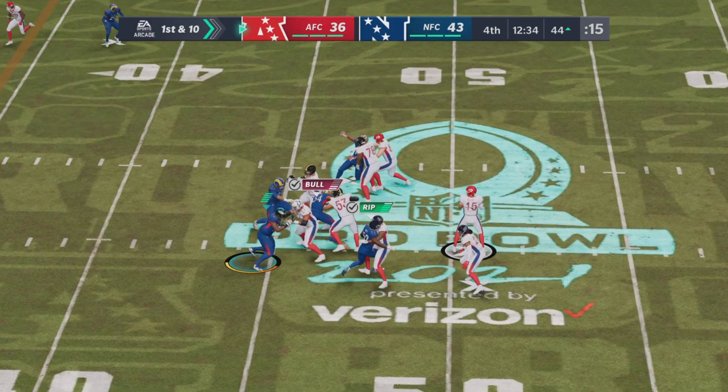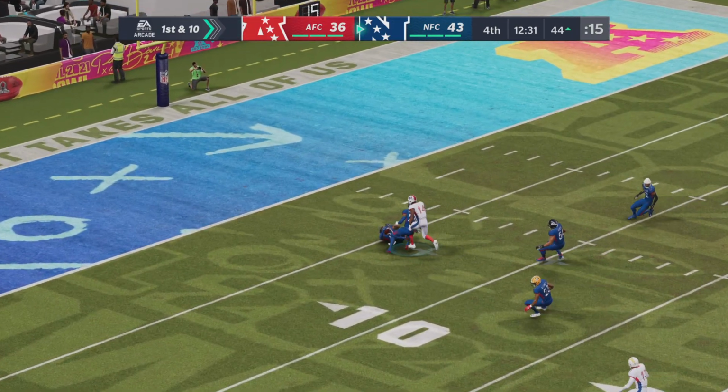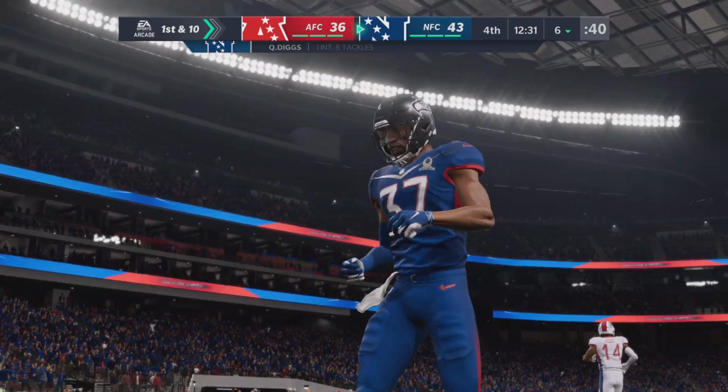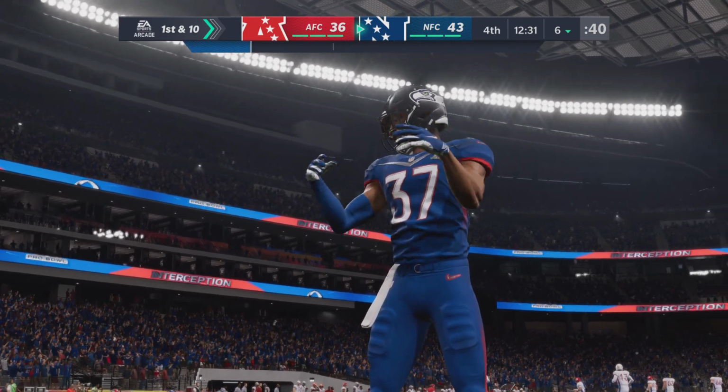To throw, it's Mahomes. Going deep for Diggs. Into double coverage, and it's intercepted. Picked off by Quandre Diggs. And a big turnover there as his guys will get the football back.